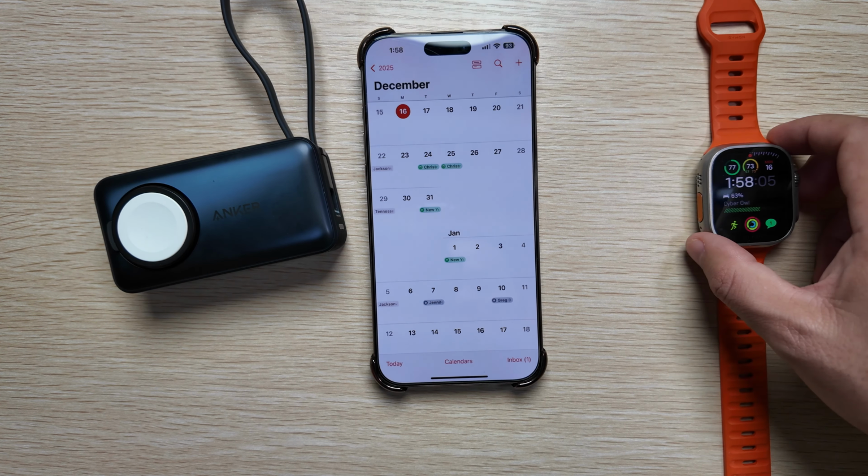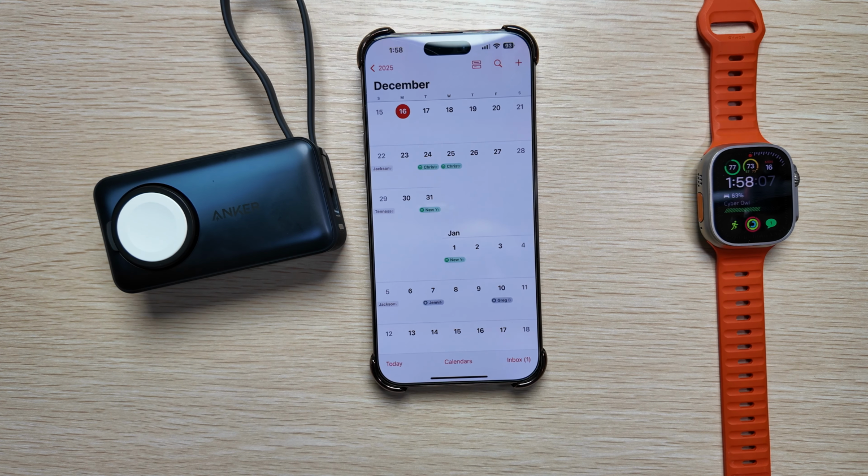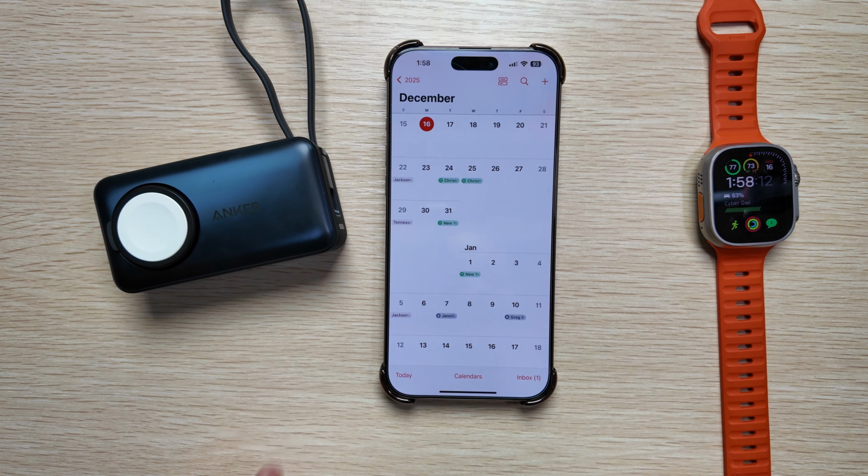But let us know what you think in the comments below. What's going on with Apple and watchOS? What would you like to see? Even a new watch face, perhaps. We're not even getting that.